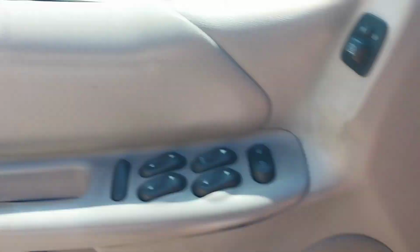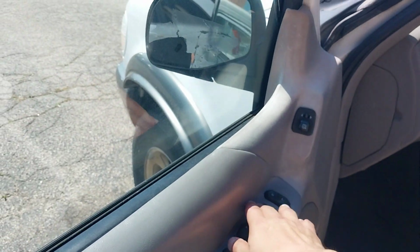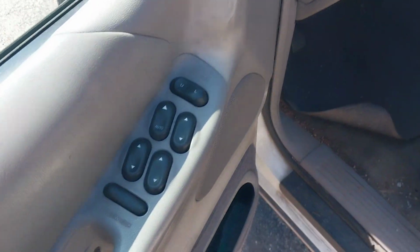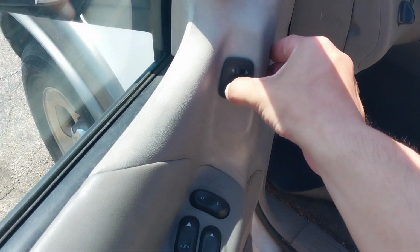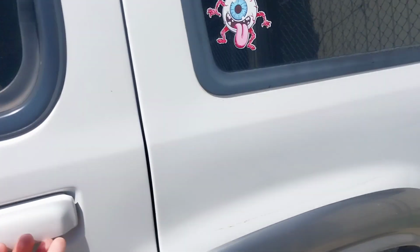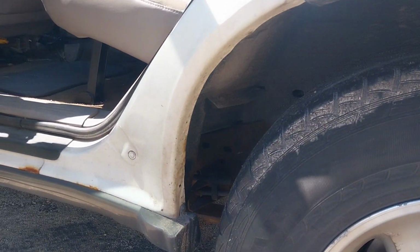Airbag. Let's take a look in the back. Let's take a look under the hood too. Turn the flashers on. That window does not work. I forgot about that. I'll have to fix that later. But yeah, power windows, power locks. You got your lock there for that. Power mirrors, which do still work despite being broken. Not really much rust on this.